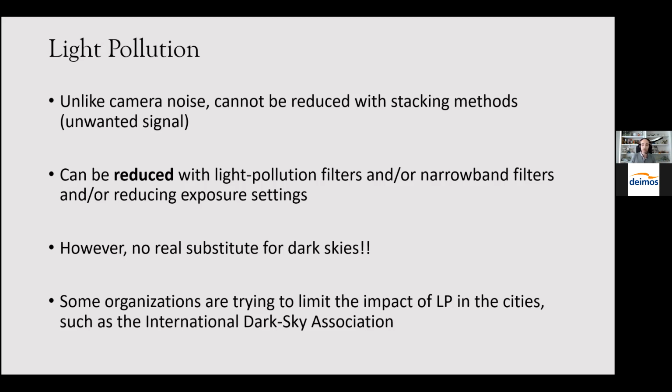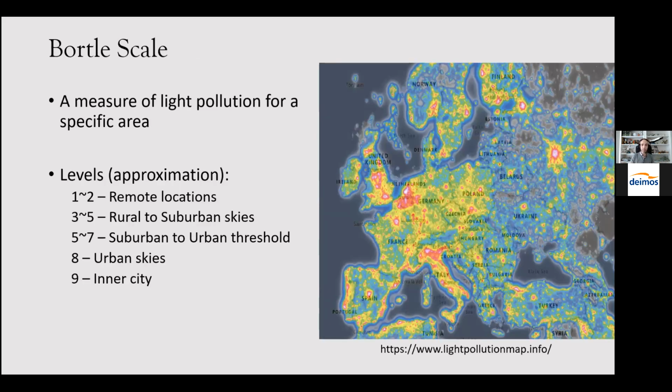And if you have the opportunity to travel to one of these dark sky sites in Portugal, we have three, I do not know in Spain, but if you do have the opportunity, go there, because you will not be disappointed. And we measure light pollution in terms of the Bortle scale. So this is an algorithmic scale. I live in a 7 to 8 Bortle sky. So it's already done an impact.